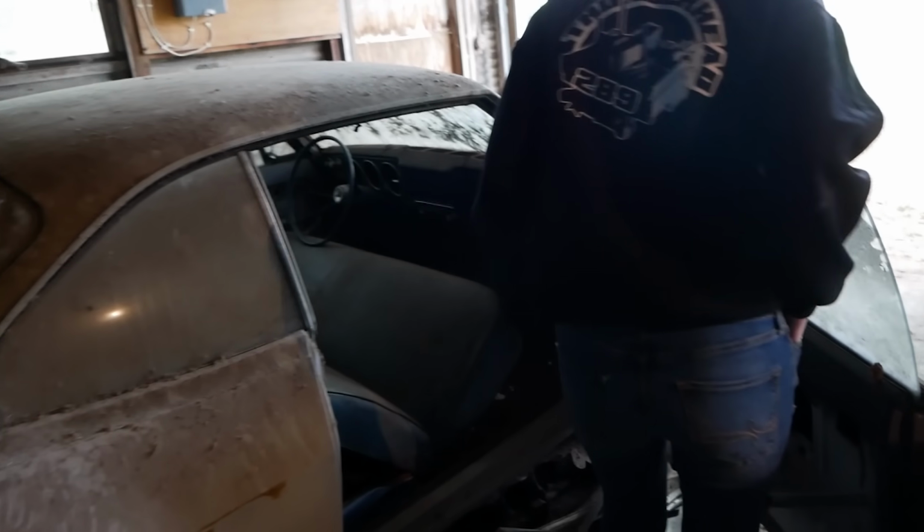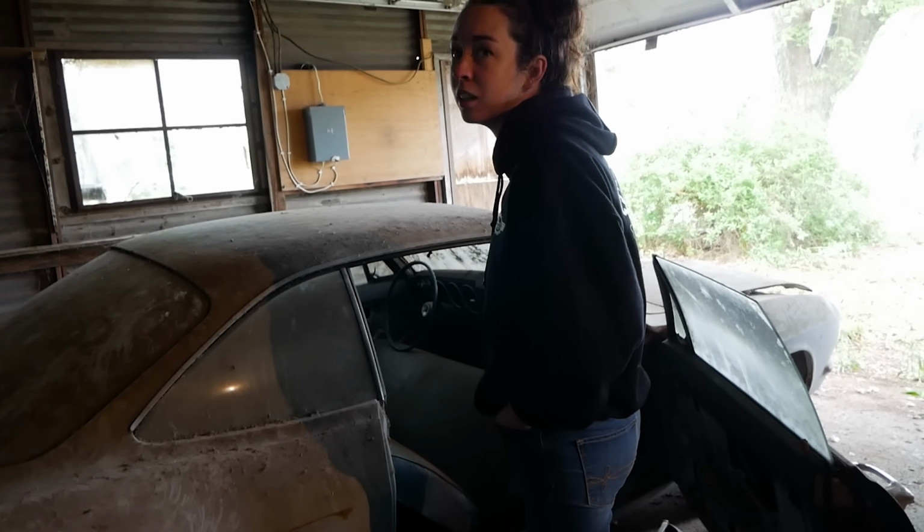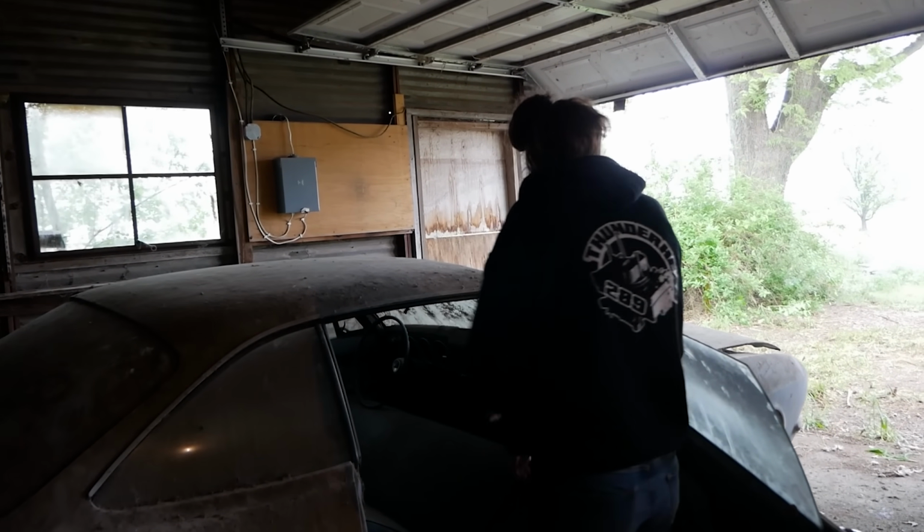I think so. I know nothing about Corvairs, so I'm going to be wildly out of my element. This might as well be another Fiat or something, because they're weird and they should be a foreign car, but they're not, and la-di-da.